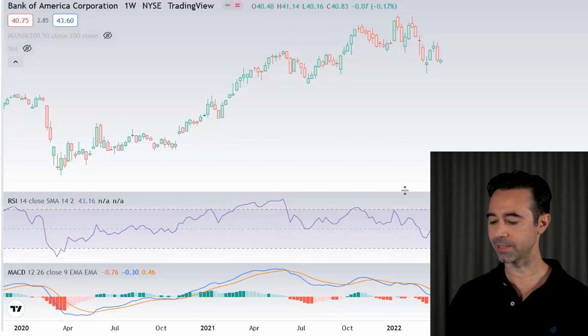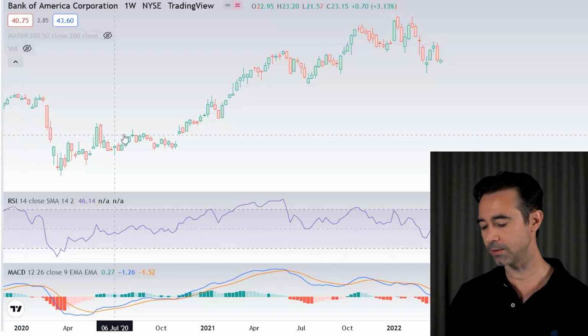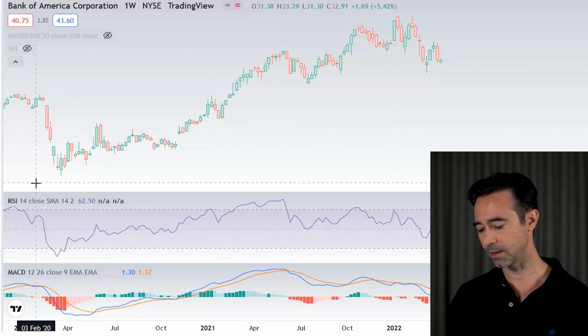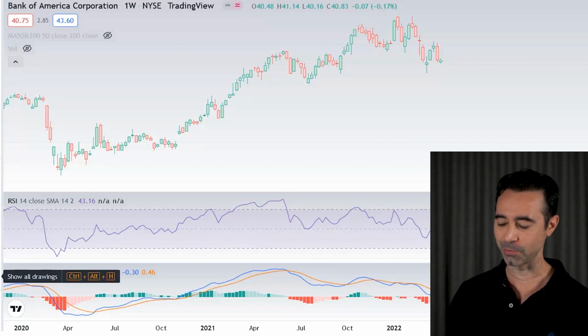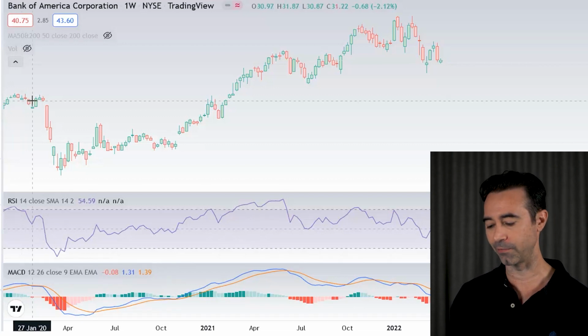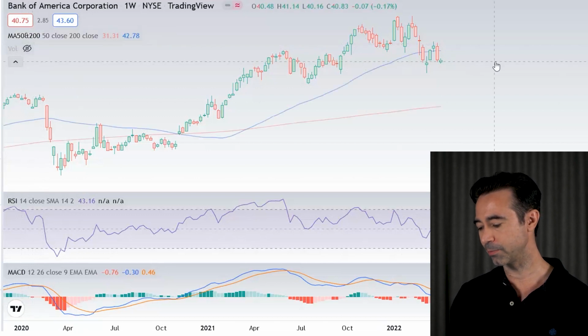So I have a little chart. This goes back until about the end of the year in 2019. And I'm going to throw on some drawings here. It's kind of overwhelming. I put too much here, probably. Actually, wait, let's start with the moving averages. So here we have the moving averages.